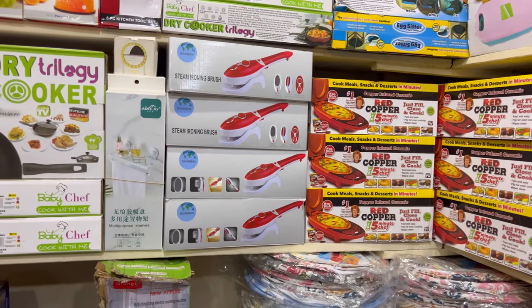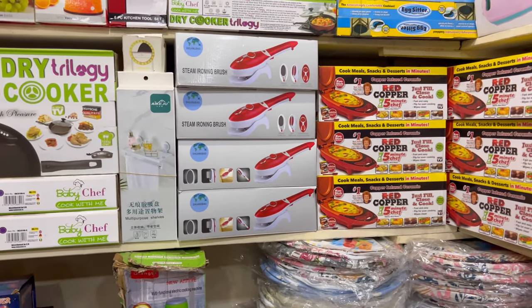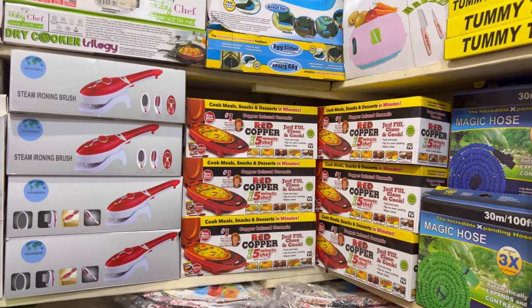Hi guys, so I'm at this store called, what's the name of your store? Lizelle. Okay, they sell souvenirs here at a very, very affordable price, and I'm going to be showing you around Lizelle stores. The prices are going to shock you. Let's show you around Lizelle, guys. How much is this? 6,500.